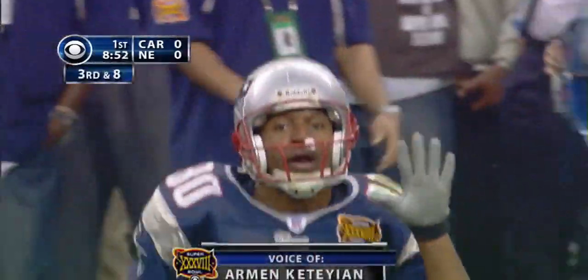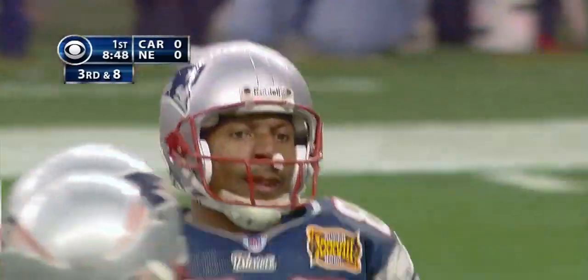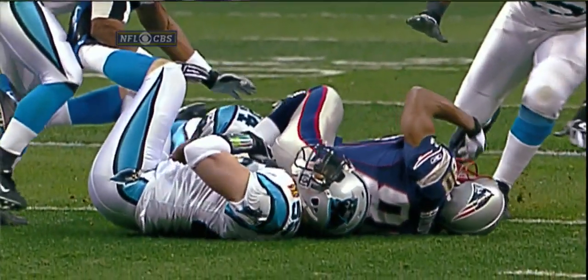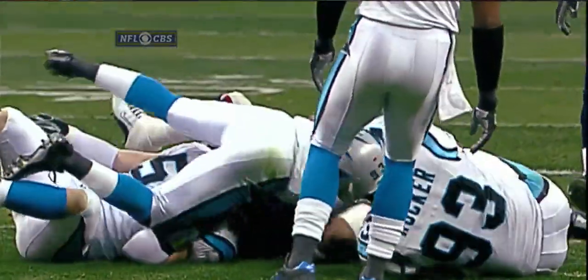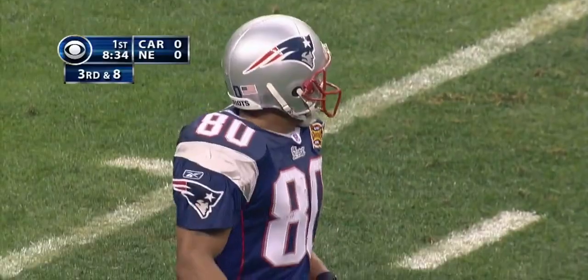Let's check in with Armin Katayan. Armin. Greg, Troy's running back on the field. As you said, he took a blow to the face. He was bleeding profusely from the nose area. The doctors actually stuffed some cotton swabs up into his nostrils. He lost a lot of blood, but he's back in the game. And back to you. I can see why it would bleed when somebody puts their knee on your face.